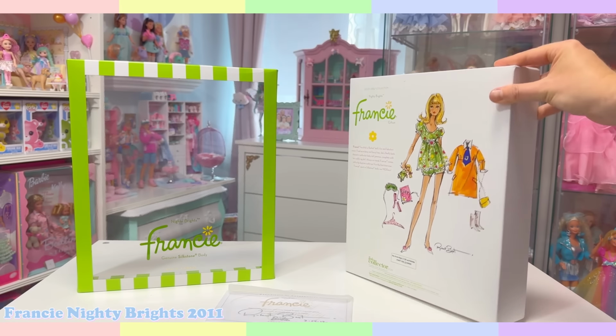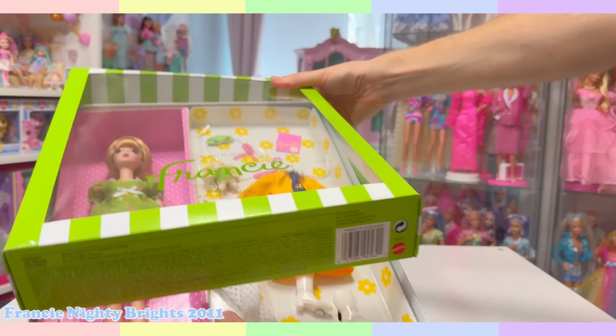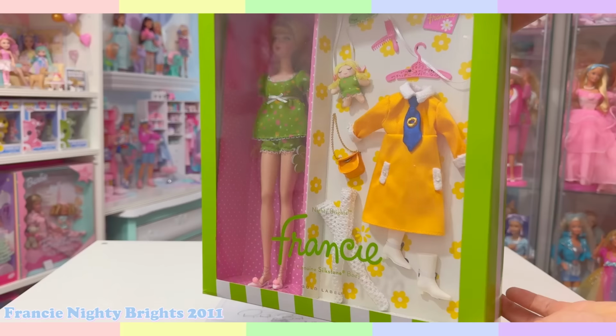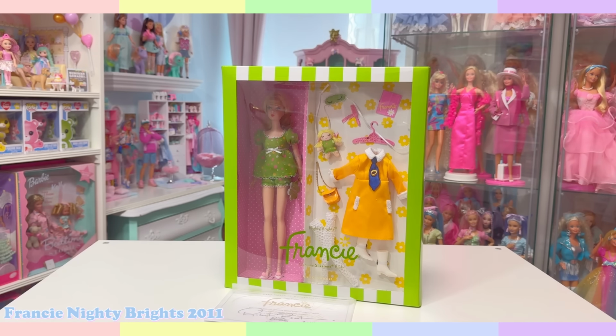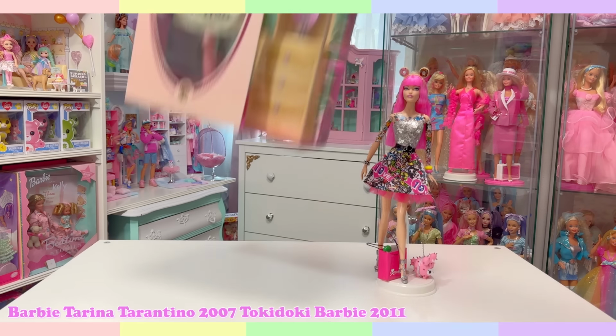I just mean, with Francie, you just can never go wrong if you want to start a super cute, kawaii-inspired collection. Francie is always a good idea to add to your collection, especially this one. This one is top tier, definitely. So we go over to number three on the list already.